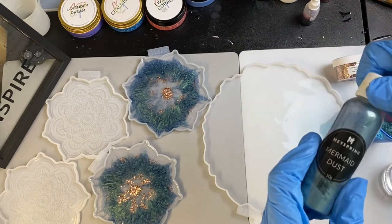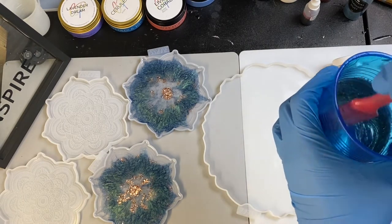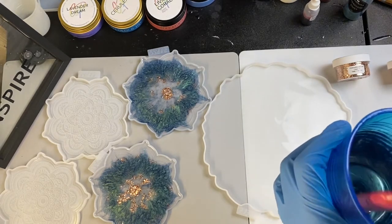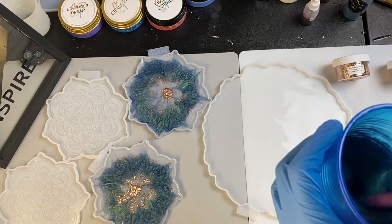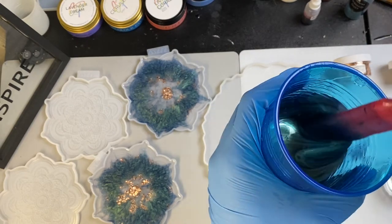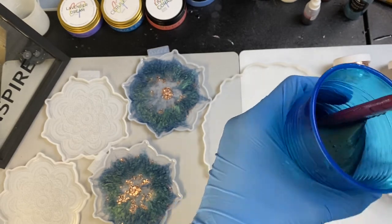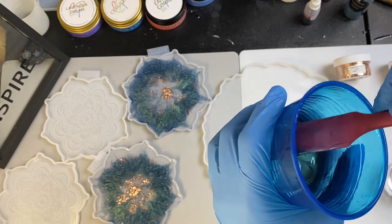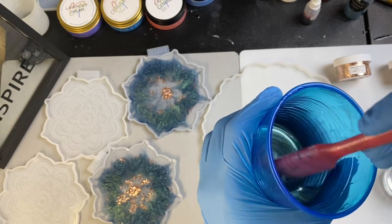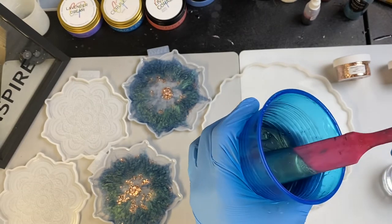Let's close that back up, get this stirred, stir this together. Gosh, that color is so gorgeous. It really is gorgeous. Mermaid dust. I told y'all this was one of my favorites. I'm so ready to try the rose gold. It's killing me. I want to try that rose gold so bad. Okay. You see that?